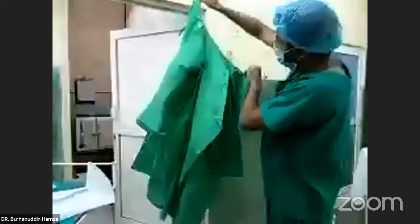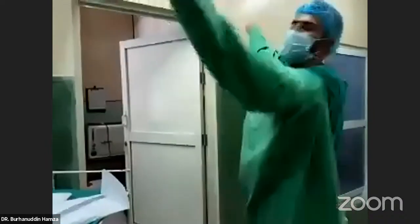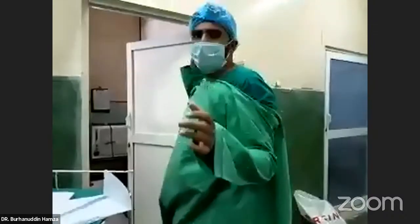This is the typical gown which we have in our hospitals also. So you get this particular gown in such a fashion. You hold it from here, right? Now, very important. You hold it from the tips, right? This area is actually completely sterile. You take it. Then the assistant will come and tie it from the back, right? The assistant will come and tie it.